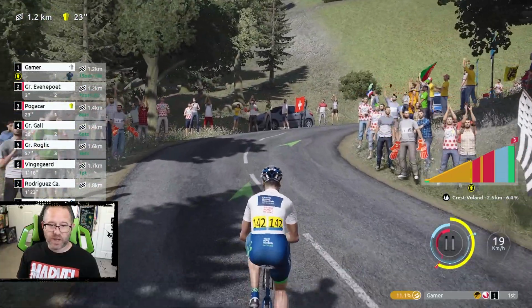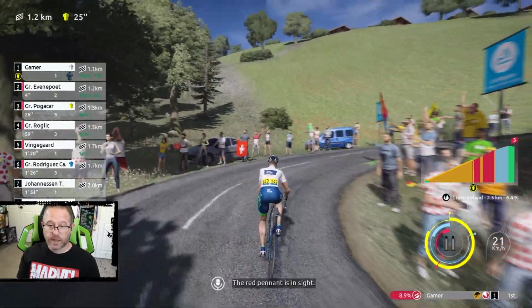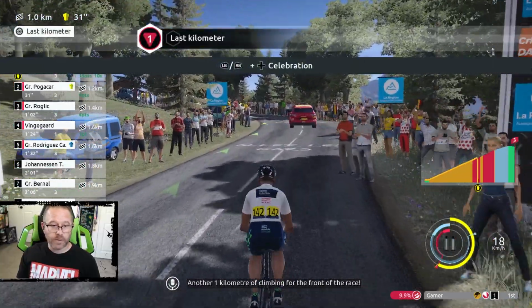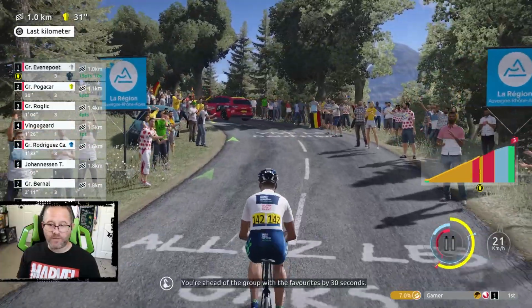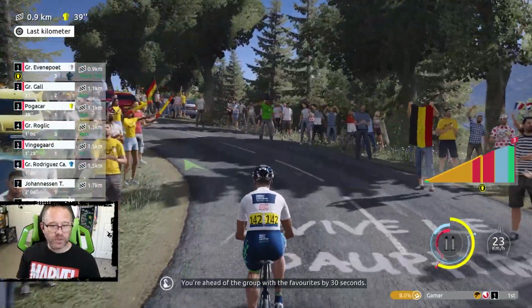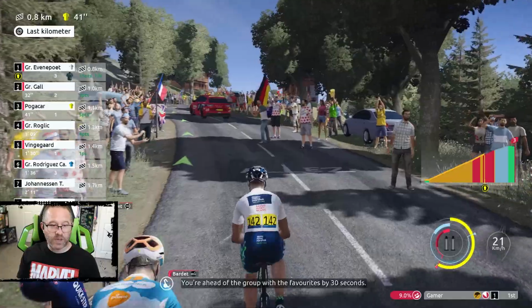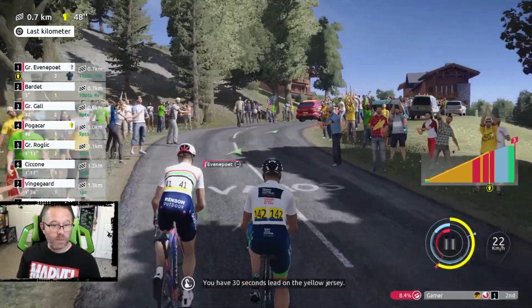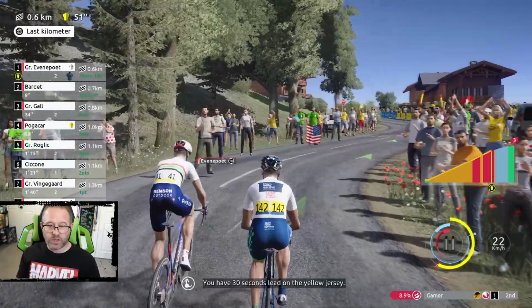And I've left behind Bardet. The red pennant is in sight. Another kilometre of climbing for the front of the race. Last kilometre, I've been caught. Back to a group of 3. I don't have anything to attack with, so I'm probably not looking at a stage win. But Bardet gets dropped, so I'm looking at a top 2.